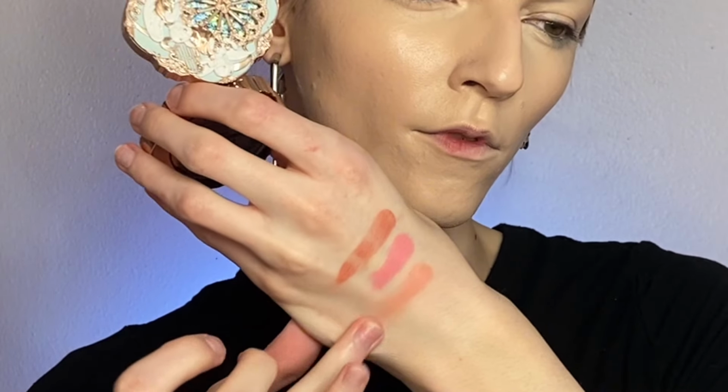Next up is the shade Floral Praise. Next is Paradise Poet. Next up is Rose Ashes. And then finally I have Fingertip Stellar. Don't understand the name of that one much, but it's still a pretty blush.